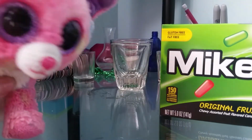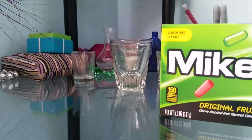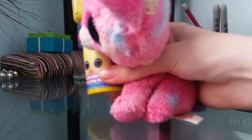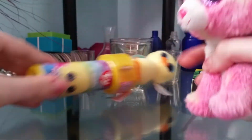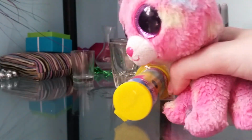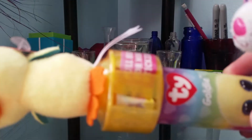And then, you know what else we got? You really want to know? Let me go get it. It's this thing. Did anybody else know that TY actually made this? It's an actual thing. It spews jelly beans at the very bottom, like one of those little dispensers. And then it gives you stickers, Beanie Boo stickers.